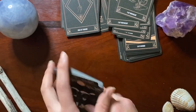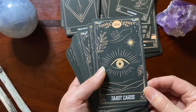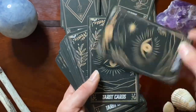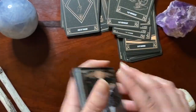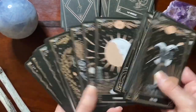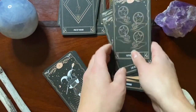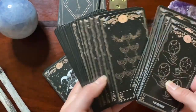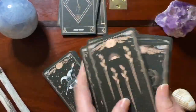It's cute enough. I do like the majors. This back is not for me necessarily. I don't really like words on the back. The design is fine. And personal preference, I just typically like a reversible back. But hey, I think I might work with this one as either a majors only deck, or I will actually give this a spin at some point going forward, because why not? I think they'll read fine. If you're someone who reads with pip cards, it's fine.